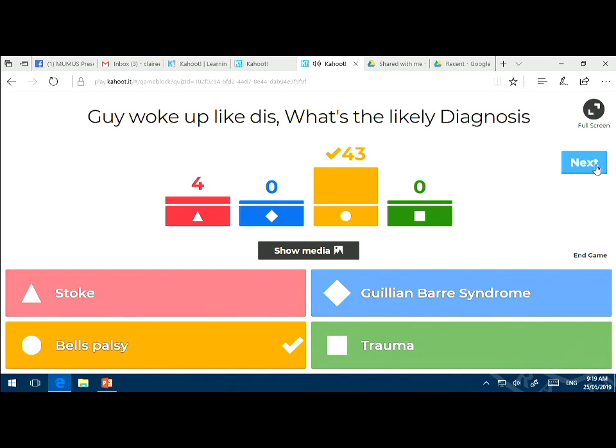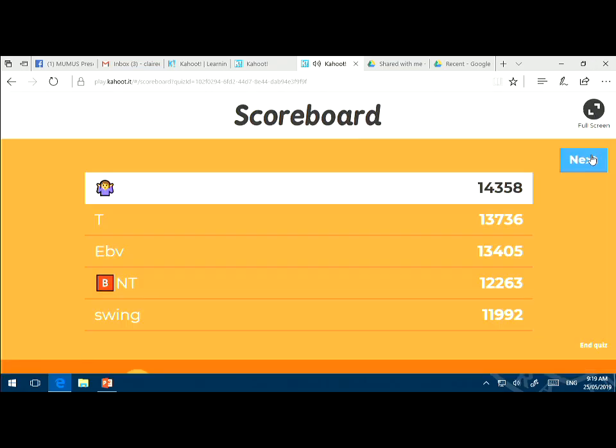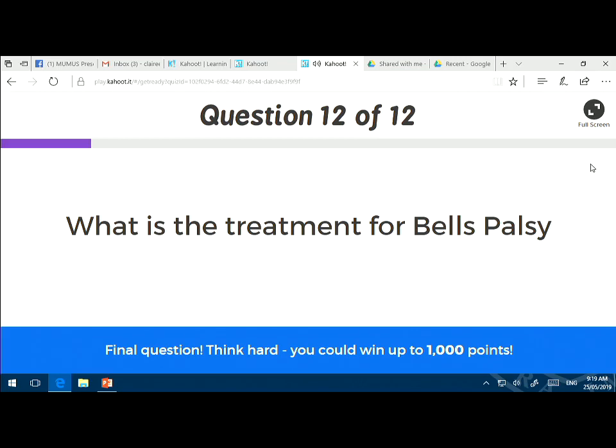That it's not a stroke. Forehead sparing. So this is a pretty good picture of it, really, that he has crinkles on this side but not on that side. So if it's not forehead sparing, it means it's lower motor neuron, and so that means it's more likely to be a Bell's palsy than a stroke, but you should always make sure it's not a stroke. You wouldn't want to miss that in someone.